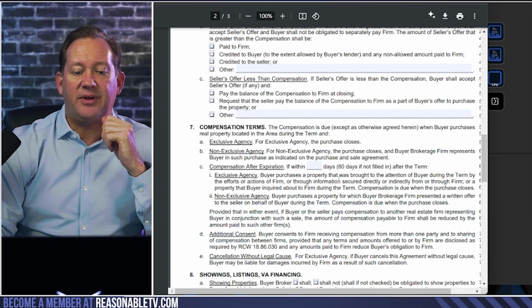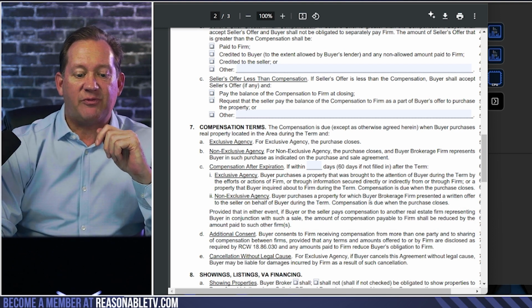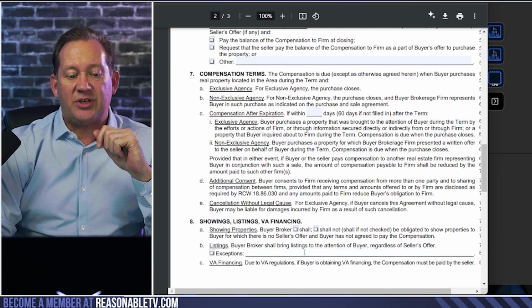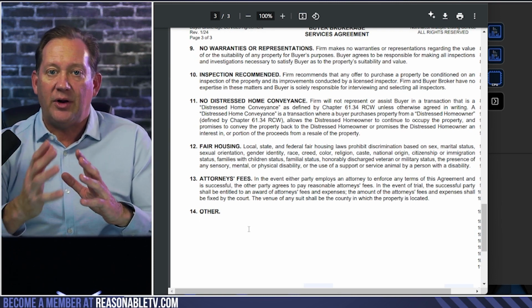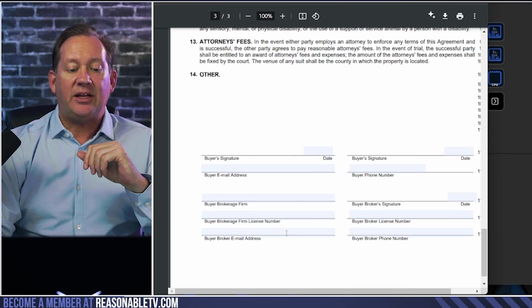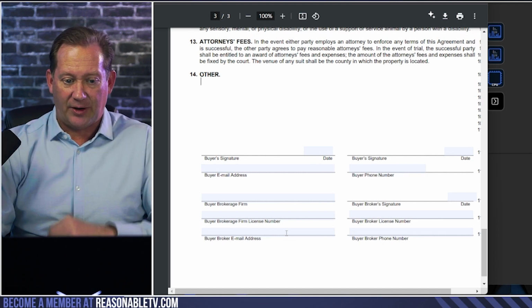These are all just items that are defining what it is within this form that you're signing. And you've got showings, listings, VA financing. You could have exceptions down here. And then you've got some more definitions going on. And then you've got a section like you do in 22D. You got an other. You can write some more stuff in there. And then you've got the buyer's signature and you got the buyer's broker's signature, all that good stuff. You understand that part.